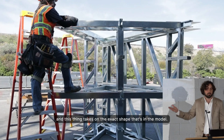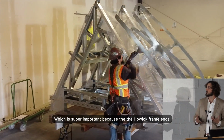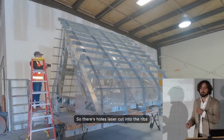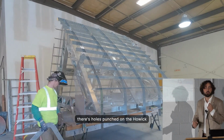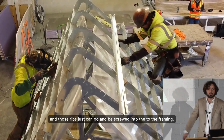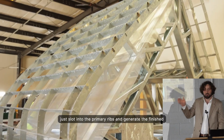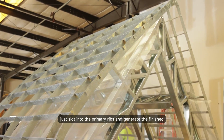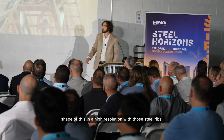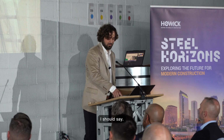and this thing takes on the exact shape that's in the model, which is super important because the Howick frame ends up being sort of like a jig for these laser cut ribs. There are holes laser cut into the ribs, and holes punched on the Howick, and those ribs just get screwed into the framing. Then we bring in what we call secondary ribs that just slot into the primary ribs and generate the finished shape of this in high resolution with those steel ribs. So that's what a finished panel frame looks like in the shop.